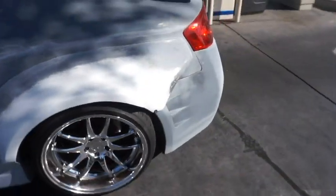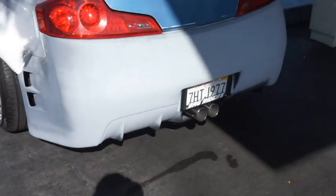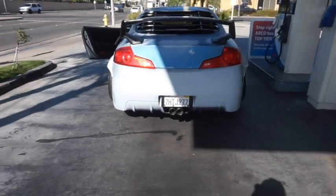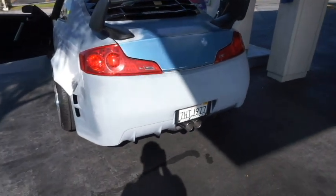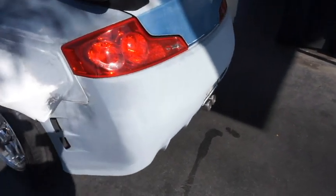All right, guys, so real quick, we're at the gas station. That's how it looks. Looks really good. I really do like it a lot. Sounds really nice as well. But let's get somewhere quieter.